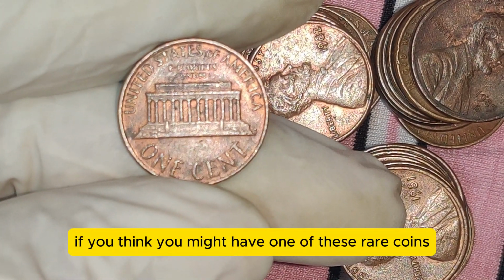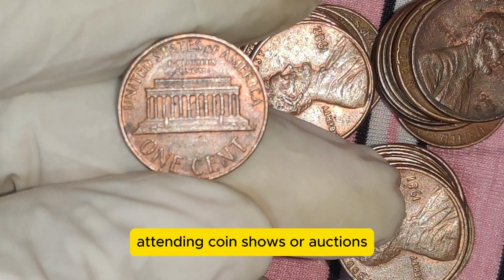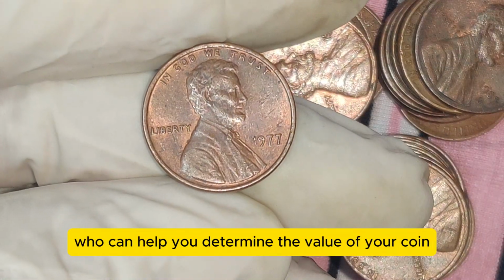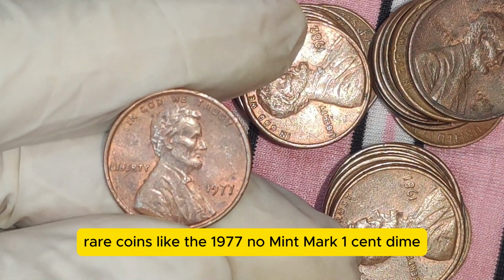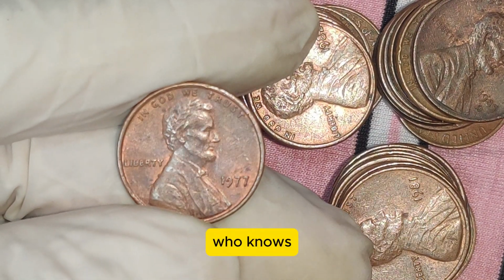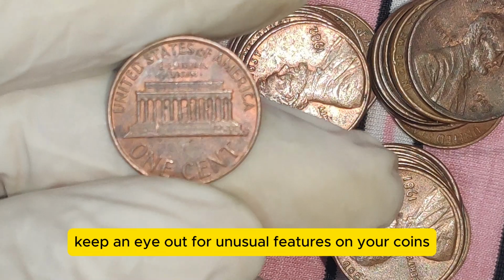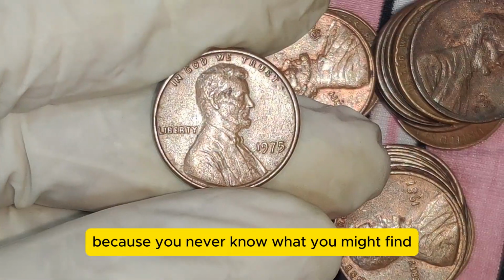If you think you might have one of these rare coins, it's worth getting it checked out. Attending coin shows or auctions is a great way to connect with experts and enthusiasts who can help you determine the value of your coin. Rare coins like the 1977 no-mint mark 1-cent dime are treasures hidden in plain sight. Who knows? You might have one sitting in your collection right now, waiting to be discovered. Always keep an eye out for unusual features on your coins because you never know what you might find.